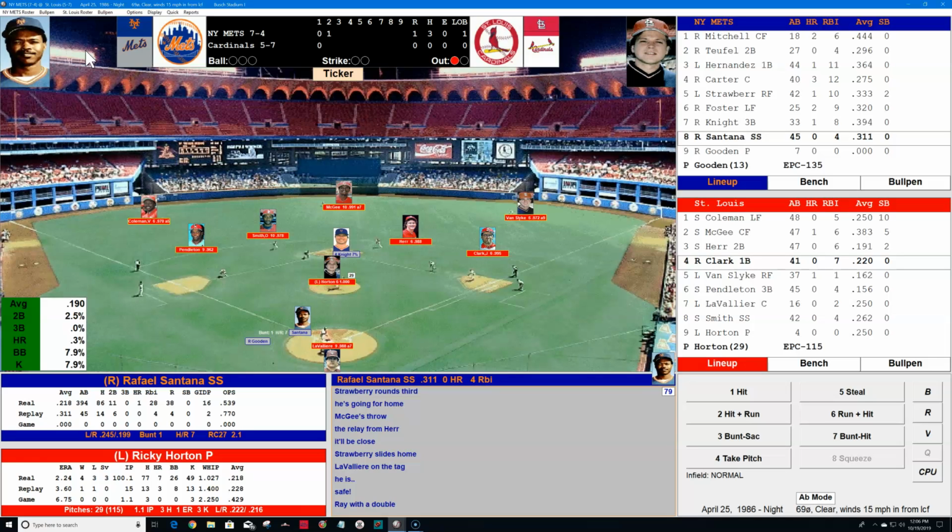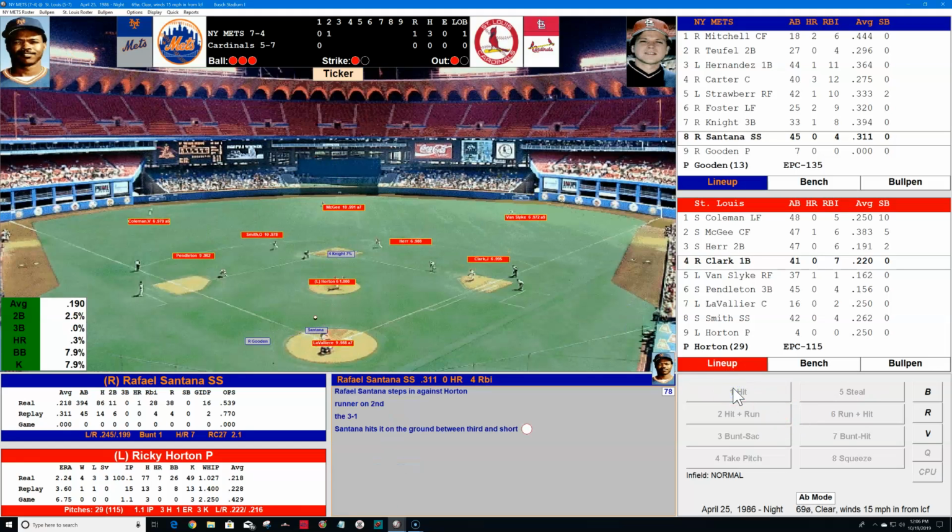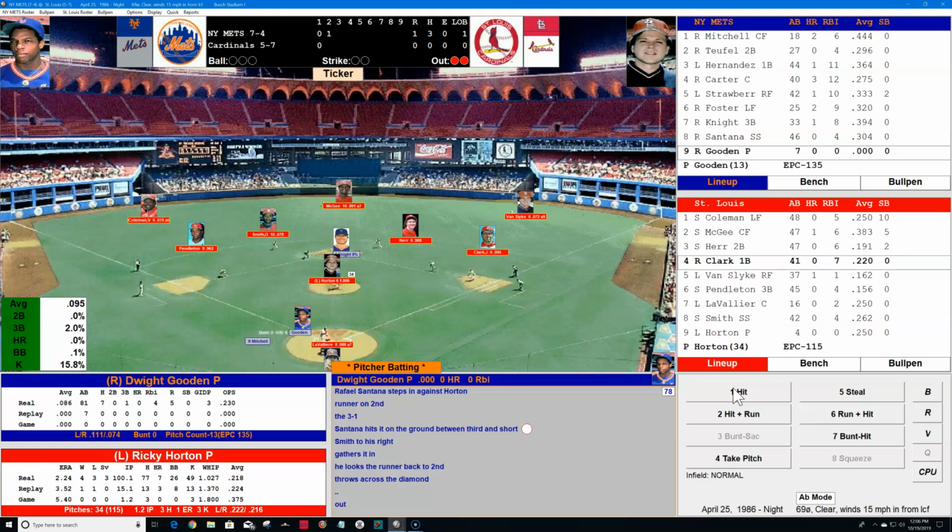Santana, he batted .218 in 1986, but he's off to a .311 start. A little interesting here for him. How long he can keep this up, that's the question. Santana at bat, Knight at second. Here's the pitch from Horton. Santana grounds one to Smith. He should easily gun him down at first, and he does. And Knight holds at second.